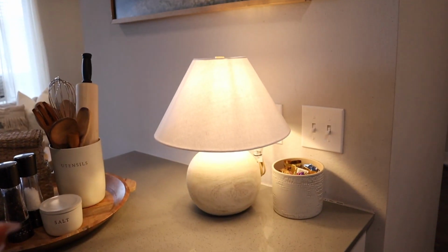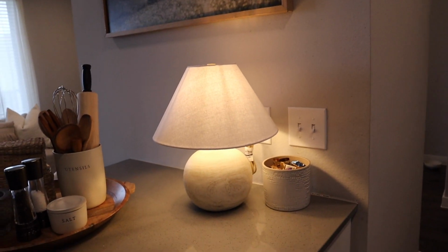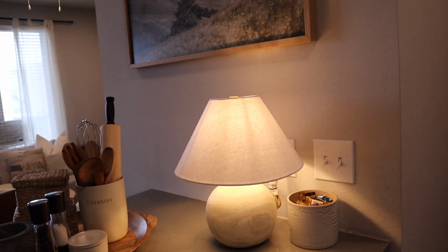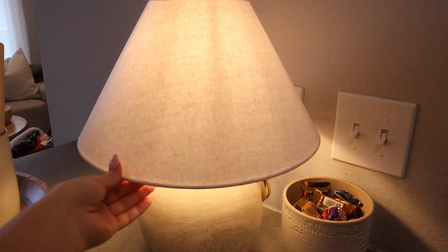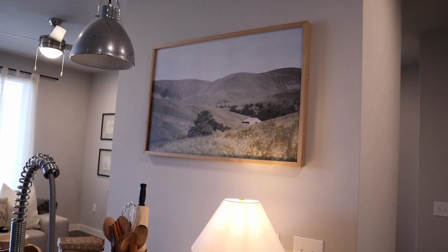And then this lamp was also a Christmas gift from my father-in-law, and I have been eyeing this lamp for so long. I was like, let me just put it on my Christmas list and see. And of course, he's the best and most thoughtful and got it for me. I was so excited when I opened this. And then I also hung this photo from Hobby Lobby up here.